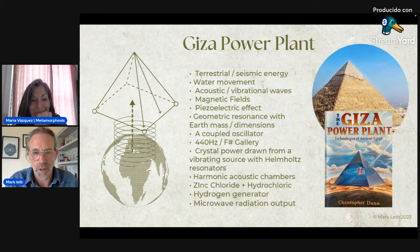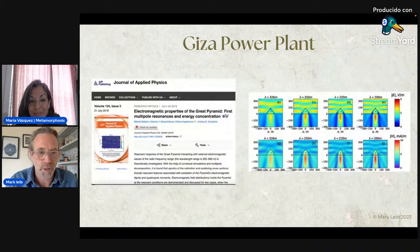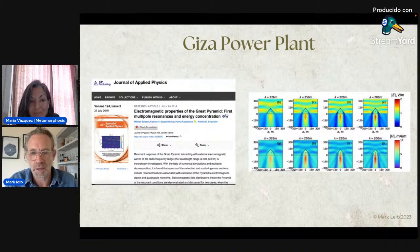So, this is just a more up-to-date piece of work, from a researcher in the Journal of Applied Physics, where they were starting to recognize, as you can see on the right, the electromagnetic field, these resonances coming up into the Great Pyramid. So, it's taking some time, but actually, conventional science is starting to recognize this very ancient science.